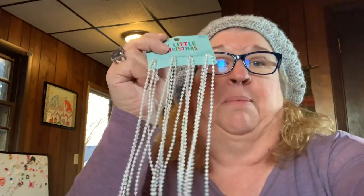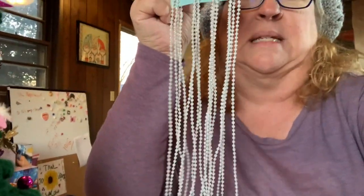Oh, you know why I wear hats? Well, first of all, because I love hats, but also to cover up my gray because I'm too lazy to dye my hair right now. Anyway, so I have this garland. I'll put you back down here because you want to see the tree. You don't want to see me.